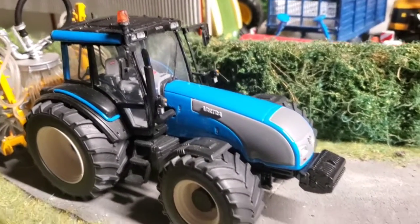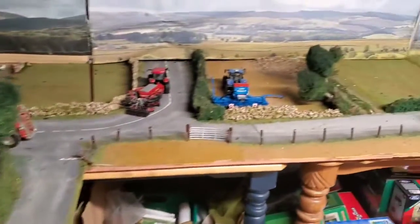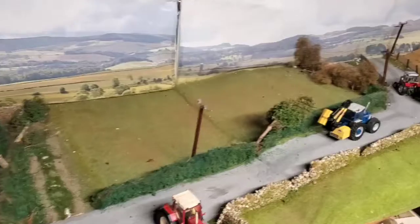And let us know, guys, what you think of this tractor, and also the blue lambkin drill. That's about it for this side of the farm. Let's give it to Daniel.